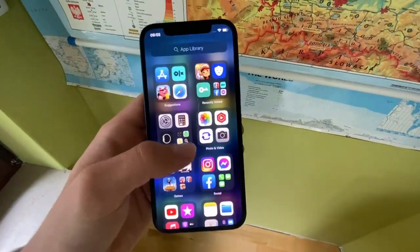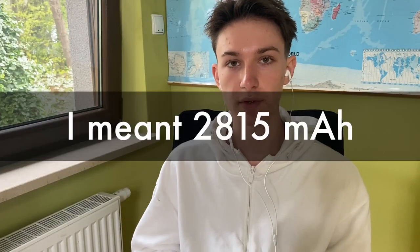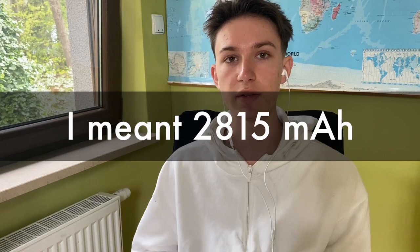Battery. The battery on the iPhone 12 is smaller than the iPhone 11, with a capacity of 2815 milliampere hours, while the iPhone 11 had 3110 milliampere hours. But because the new A14 Bionic chip is so efficient, the iPhone doesn't consume that much power. So the battery life is pretty similar to the iPhone 11.